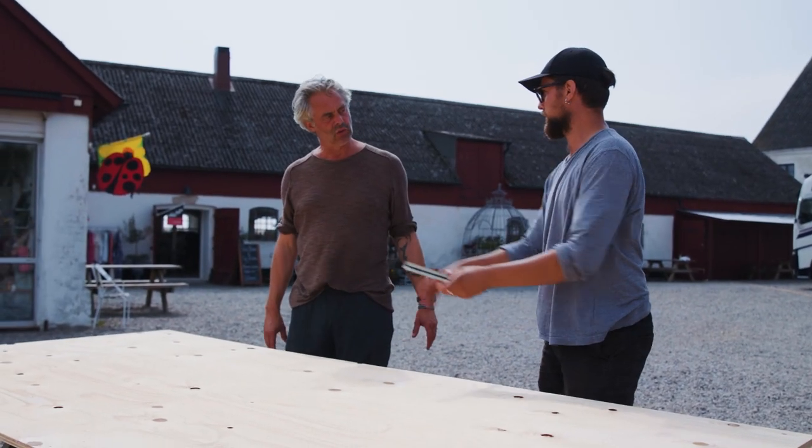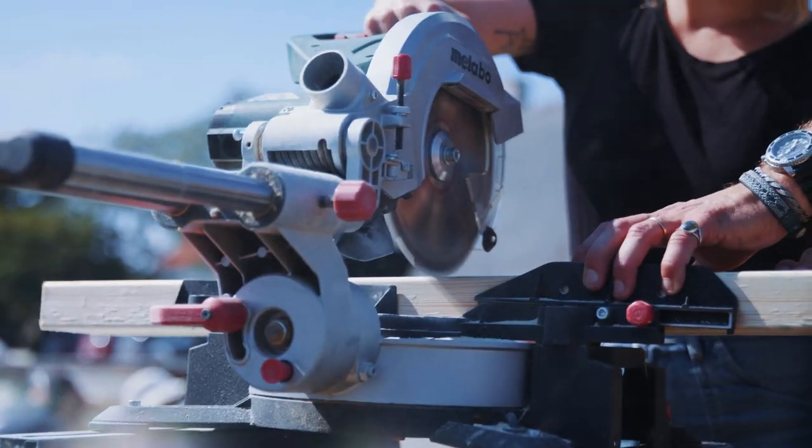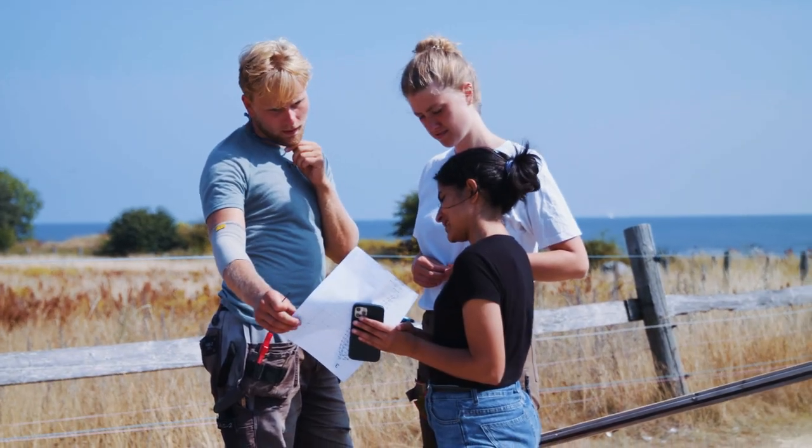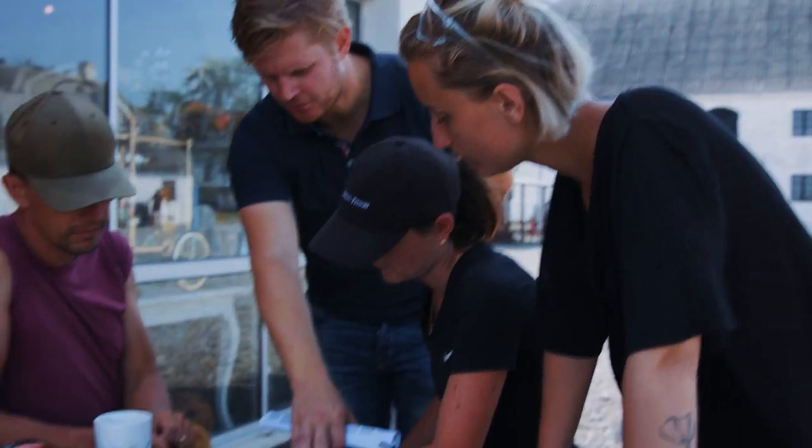What you see is that they get more feeling with the material, more feeling with the machines. And it's also a sort of on-site decision making. If something doesn't work, you also need to be creative. Okay, what is another solution?